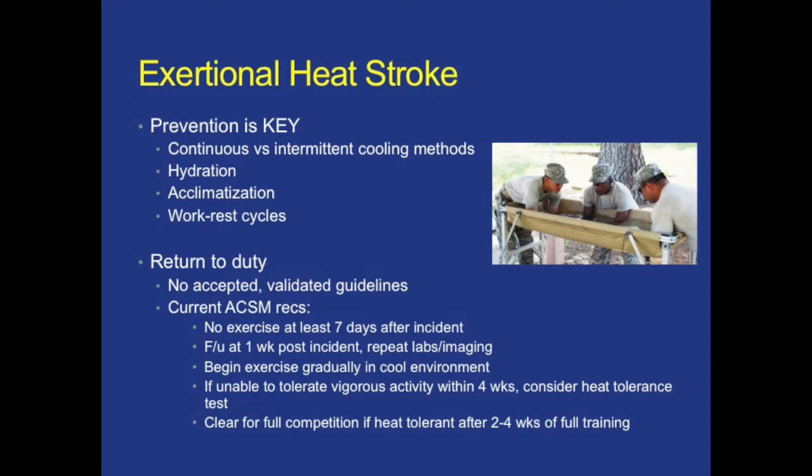Return to duty is also an important topic. There's no accepted, validated, evidence-based guidelines out there. ACSM does currently recommend that for at least 7 days after the incident, the patient does not exercise any further. They should follow up at least a week after the incident, should have repeat labs and perhaps any imaging that may be required to follow up on sequelae of the injury. They should begin exercising gradually and begin it in a cool environment.